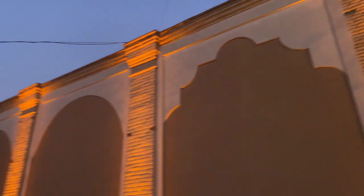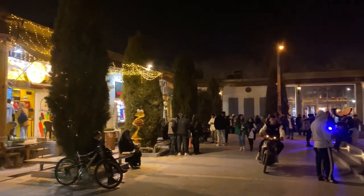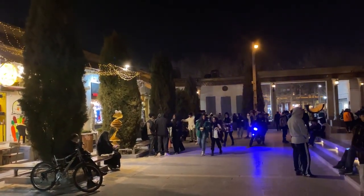And now I will bring you to the most famous place in Isfahan, Dolfa. At night you can see how it's totally changed, and in my opinion it totally doesn't look like Iran.